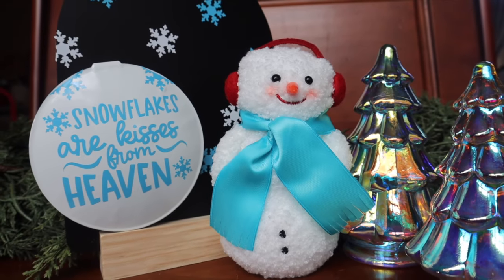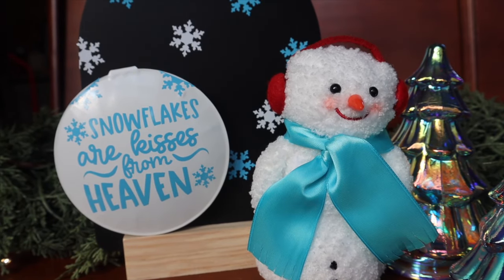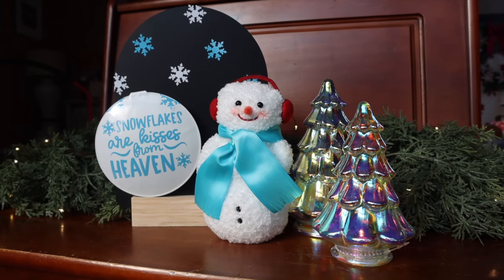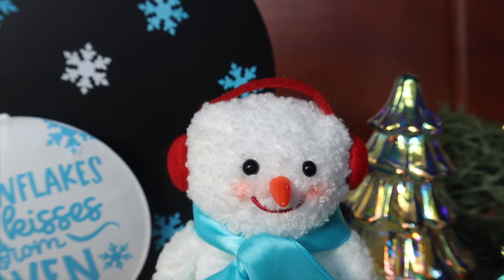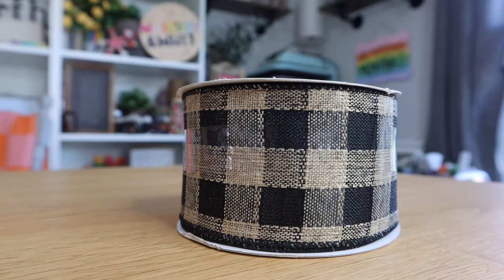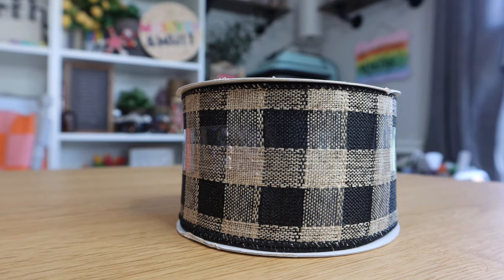And it also goes really great with these iridescent, kind of holographic looking trees from Target because it pulls the blue that's in the scarf of the snowman. I just love this one. It took me quite a long time to figure out what I was going to do with this ribbon, mainly because everything in this video is pretty colorful Christmas-wise.